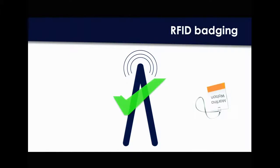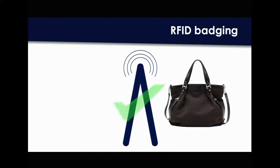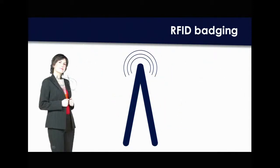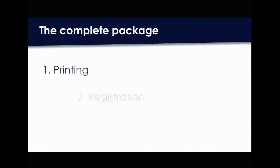She can go with her badge upside down. She can go with it in her lovely designer Gucci bag. Or if for some reason she's decided she wants to stuff it inside her bra, she can do that too. And it still reads it, no line of sight required. It's fine.